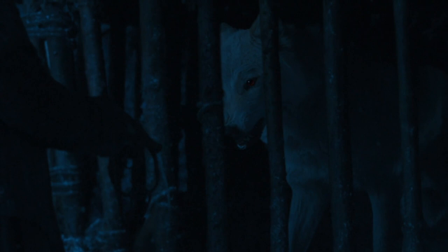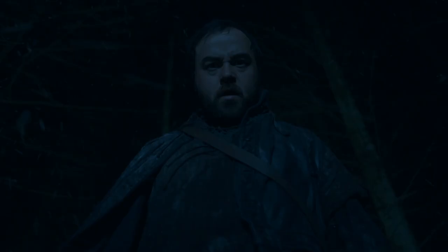Rast also delivers the baby, and this is where you can hear the ravens, the crows chirping and the wind changing, and the way that they have that shot of the water becoming ice. Yeah. You just know the White Walkers are coming. And we'll get to that because that's the final scene of the episode.